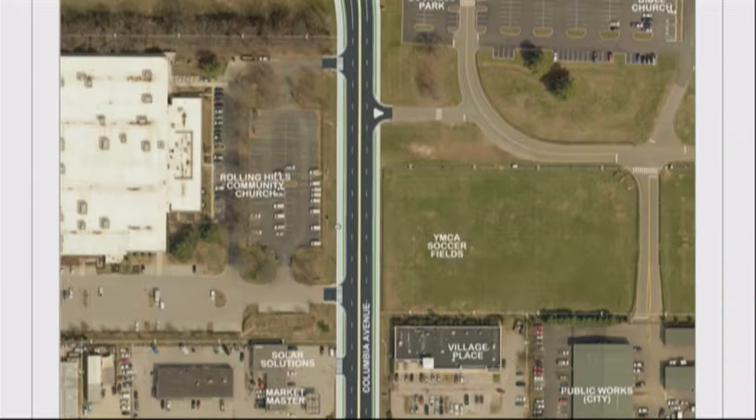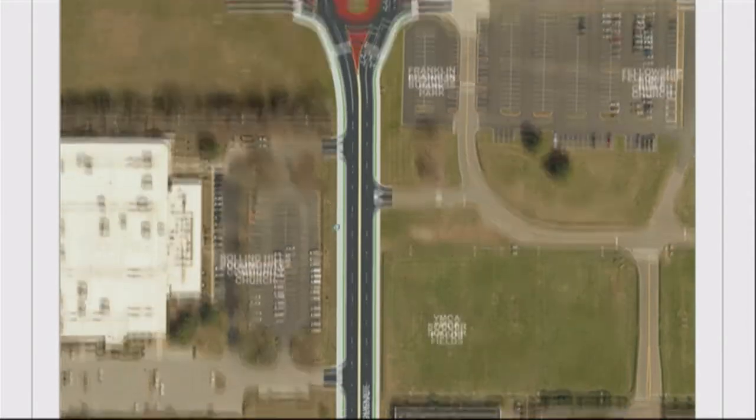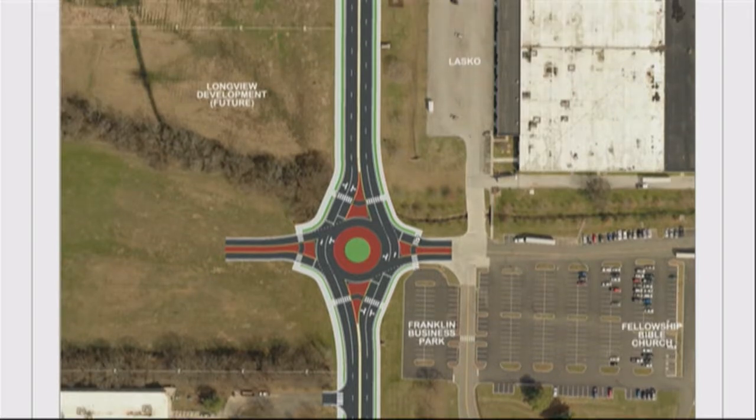So continuing north with the Rolling Hills Community Church, both their access points would be converted to right in, right out, reinforced with a median. Same with the southern access point to the Franklin Business Park in Lasco. Here you can see replacing the signal with a roundabout. Again, it's a big impact at the intersection, but we're making sure we're sizing them appropriately to handle the large truck maneuvers.